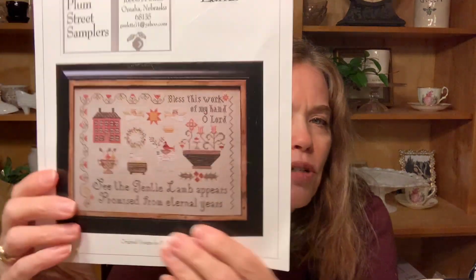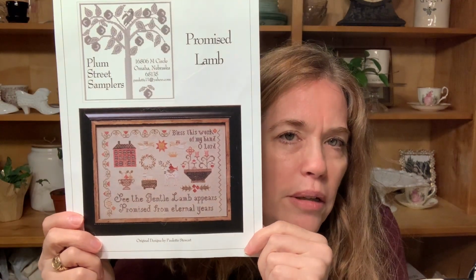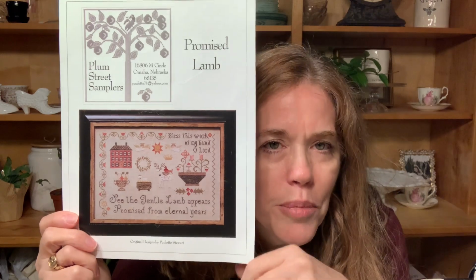Okay, now we're getting into some Garden Totten bags. I love me some Garden Totten bags. Oops, sorry. And this one is Promised Lamb by Plum Street Samplers. I love this pattern. I mean, honestly, I love all Plum Street Samplers.